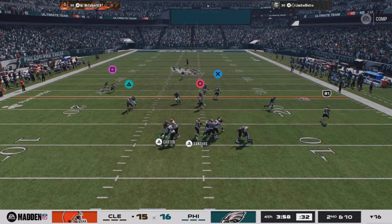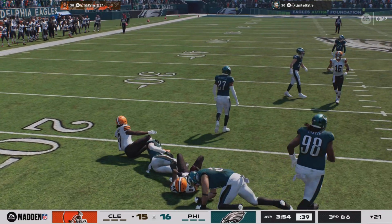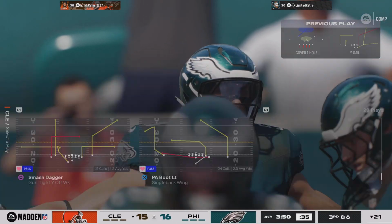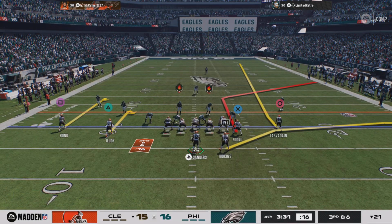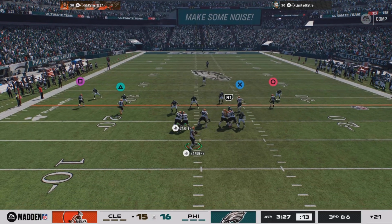Trying to throw this from the gun. Splits a couple of defenders and completes it. And that tackle stops him after a solid gain. I'm not going to lie. I know they got a completion, and completions, you never turn them down. But to make that throw for those yards in the double coverage, that is way too much risk for that reward. Looking to throw.